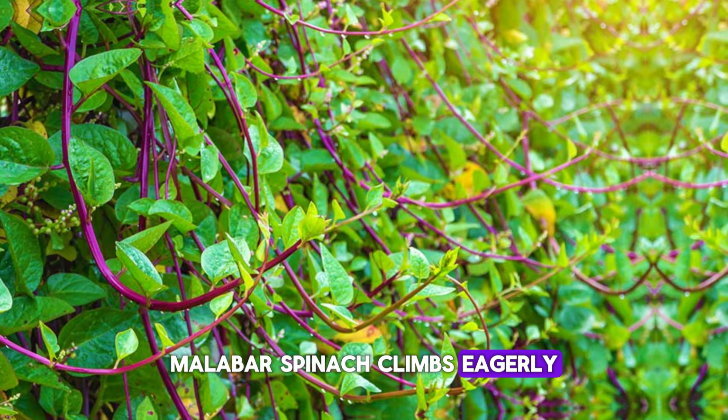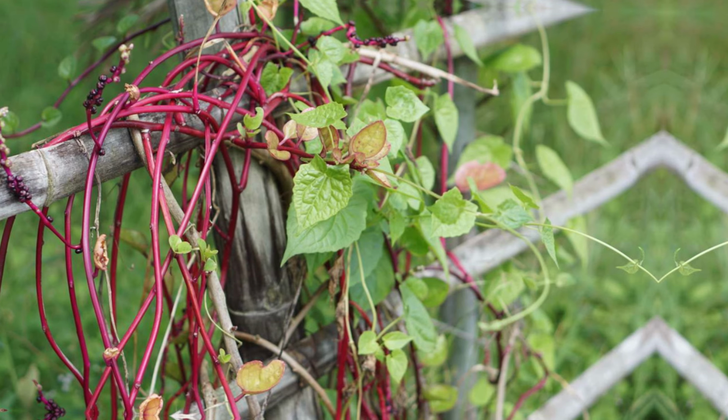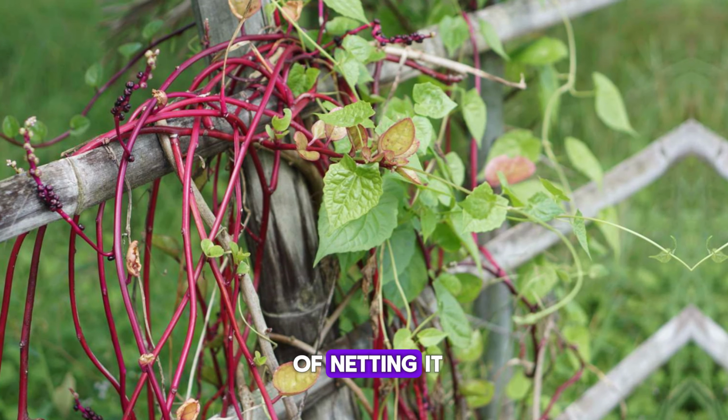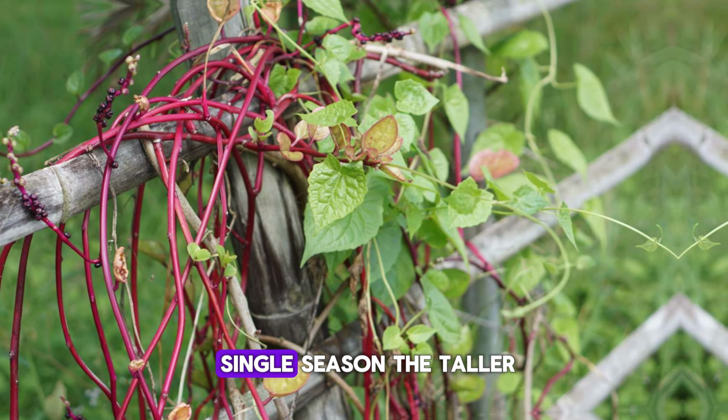Malabar spinach climbs eagerly, using its natural twining habit to wrap around any vertical support. Whether you offer it a trellis, a tall pole, a set of strings, or a simple piece of netting, it responds quickly, often growing 6, 8, or even 10 feet upward in a single season.